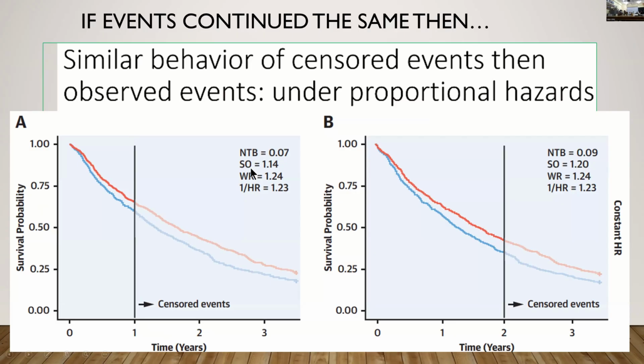So what do you think about this one? We censored here at 1 year. Here we censored at 2 years. Is there a major change in the net treatment benefit, success odds, or win ratio? For 1 year and 2 years, there's no major change because the curves look very similar. So the proportional hazard is maintained between 1 year and 2 years.